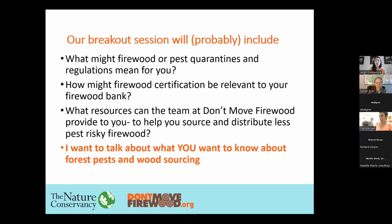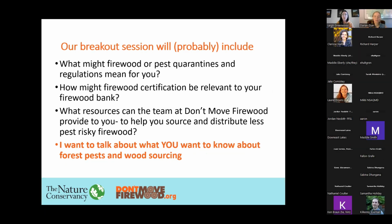Trees that are standing up and dead for a long time, you know, if it's a pine tree, all the needles have fallen off, those trees are extremely less likely to carry wood-boring insects that are of concern. But it's really important to know that they are not necessarily less likely to have what we call contaminating or hitchhiking pests on them, because just by nature of being in the forest, anything, even if it was a rock, could have some of these contaminating and hitchhiking pests.